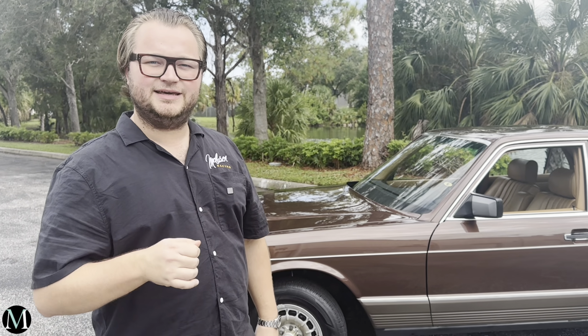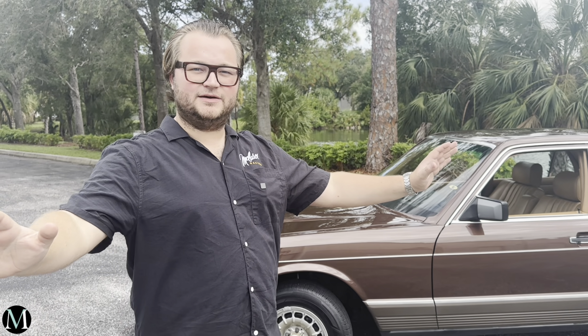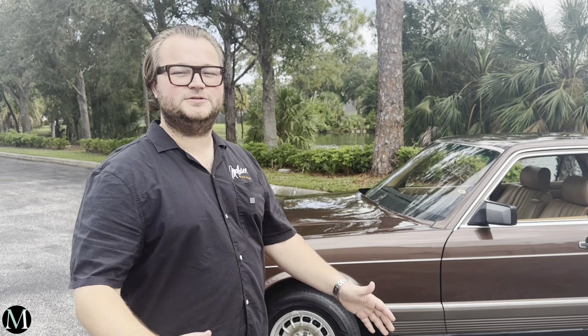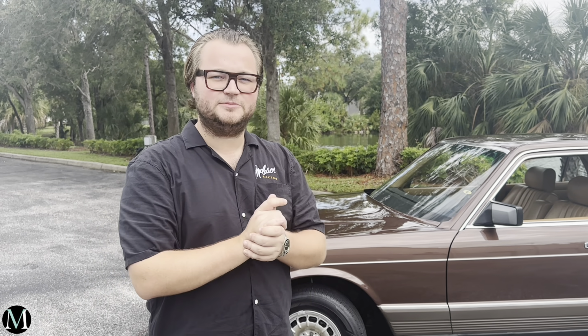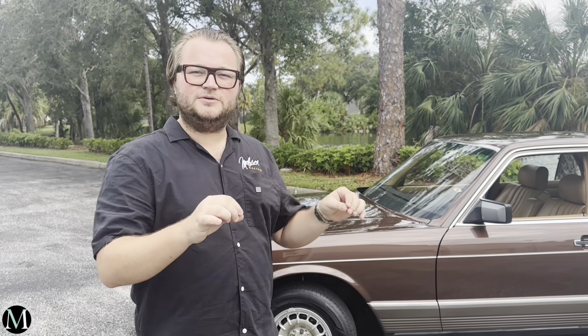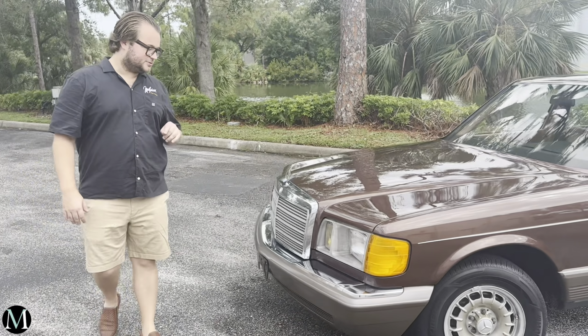You can literally turn the key, drive the car, put the air conditioning on, use it like a car. This is a dialed in, not beat up example, never lived a bad life. If I told you this car was from Arizona, you would totally believe me. The undercarriage shows no rust, no rot, no dents, no nothing like that. Prime example of a well taken care of 80s Mercedes from this era.